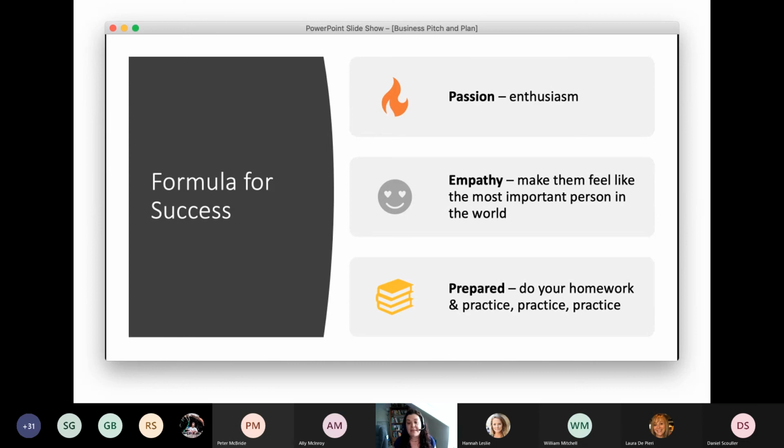Same with empathy, making it feel as if whoever it is you're pitching to is the number 1 person in the world. They might be your 5th choice for funding. Don't ever let them know that. That's just for you to know. And finally, be prepared. So obviously, the more prepared you are, the more you practice, the better everything will be.